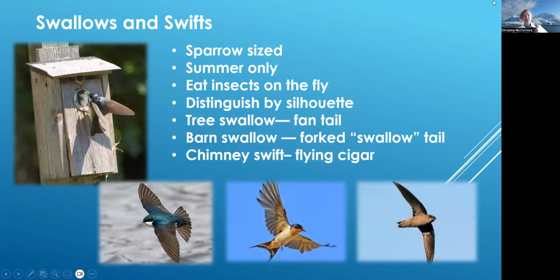And then the last group I'm going to talk about that we see in the summer are the swallows and the swifts. These birds forage in the air. They catch flying insects. And there are 4 different kinds, but 3 of them are more common or have been more common. I'll talk about the 4th in a bit, but the easiest way to tell them apart is by the shape. They're always flying. They hardly ever sit still. So if you see them, get a good idea of what the shape looks like.